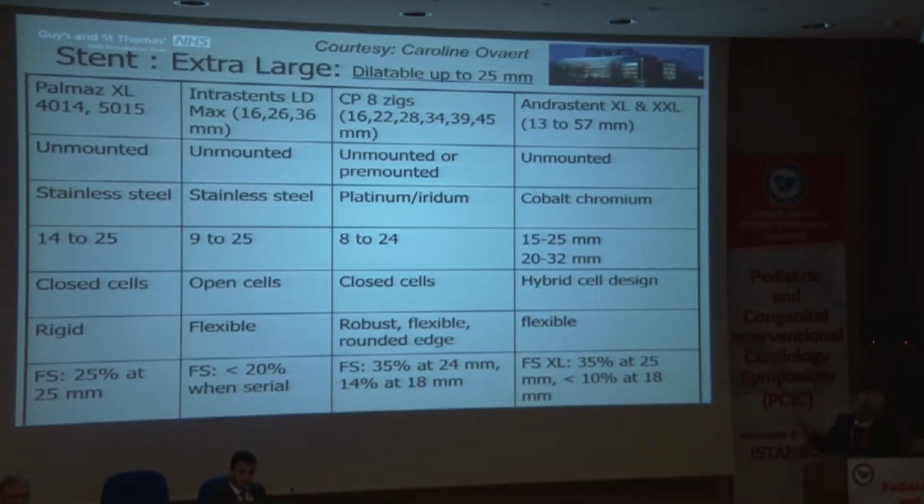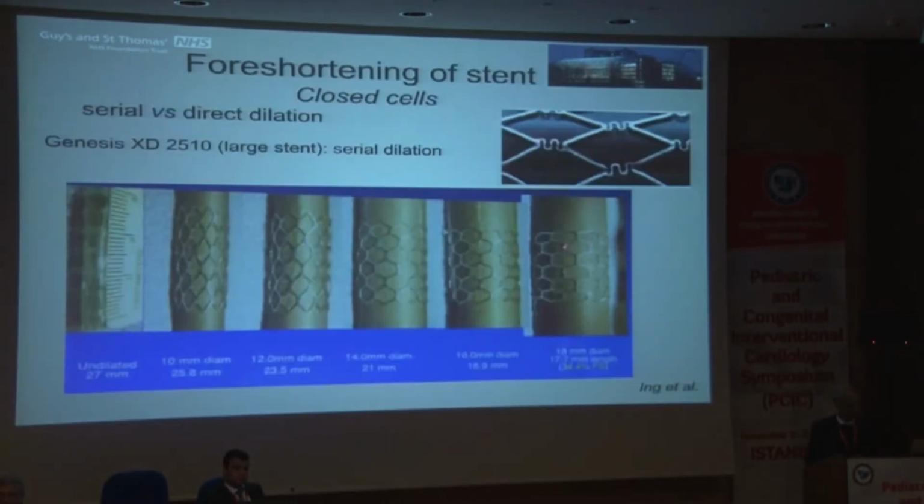The Andra stent XL and XXL, and it's important to remember this is a recent introduction. It's unmounted, made of cobalt chromium. The XL can be dilated between 15 and 25 millimeters, and the XXL between 20 and 32 millimeters. So this is now introducing a lot more options for our congenital heart disease patients. It has a hybrid cell design. By that I mean it's got an open cell, closed cell design. It is flexible. Shortening of the XL is around 35% at 25 millimeters diameter, but less than 10% if it's dilated up to 18 millimeters. And if you dilate them serially, then the shortening is much less as well.